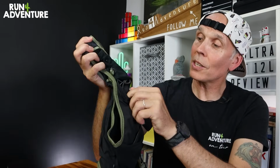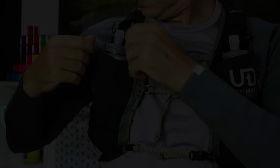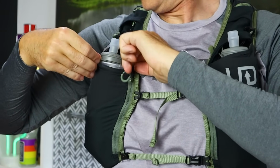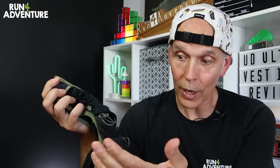Inside each soft flask pocket, you get a small bungee, and all you have to do is loop this over the lid of your soft flask, and that's designed to stop those flasks slipping down inside that pocket as you drink your fluid. So a very simple but effective solution to an annoying problem.